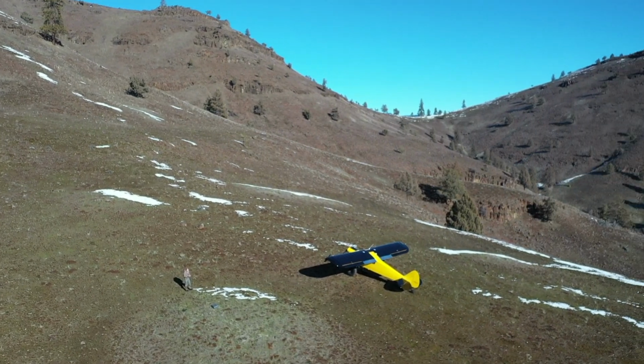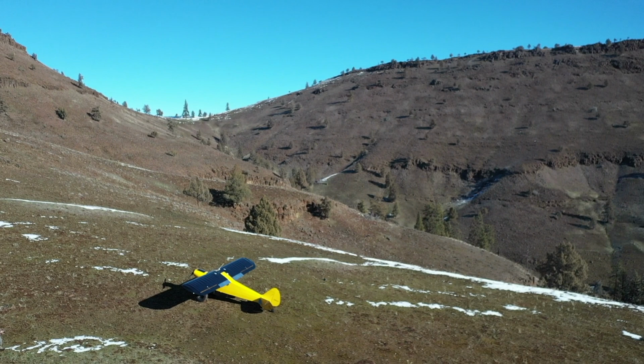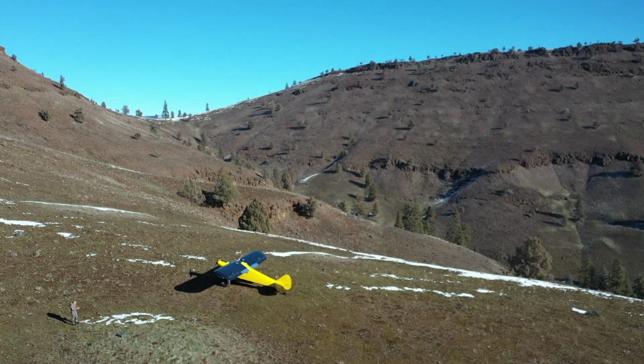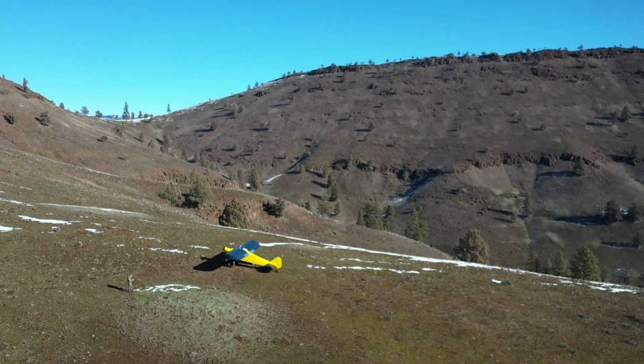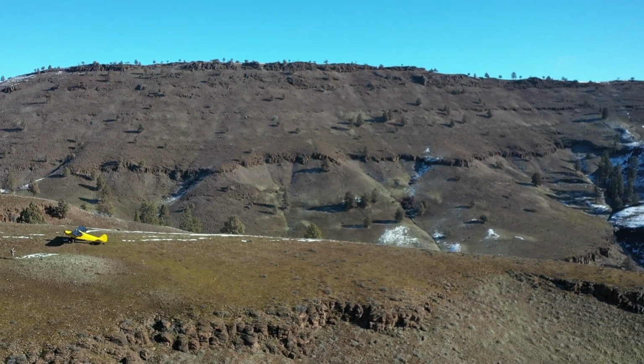It's probably on a 10 to 15 degree incline, and then it obviously steepens up the further you go up it. There were really no obstacles. There were some bigger rocks right at the beginning where I set the camera, and then a couple big rocks at the end.